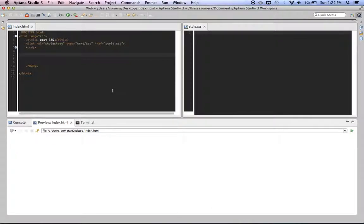Well, I usually use a 27-inch monitor or my MacBook Pro. I'm on a MacBook Air today, so the screen real estate isn't a lot, but it'll be enough to show what I want to show you. So basically, we have our index here, and we have our style CSS. These are already saved locally into a directory. The CSS is already linked to my HTML page.